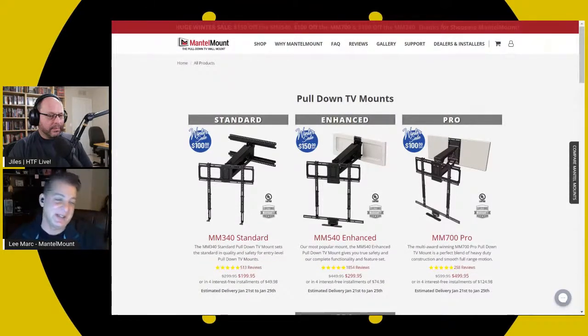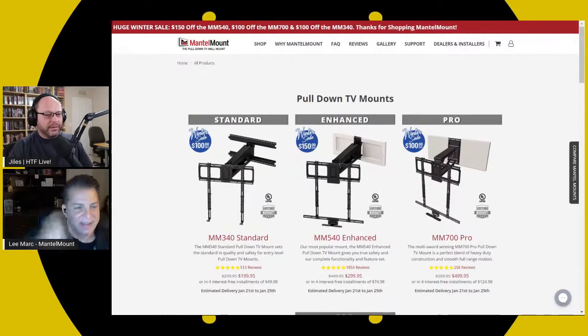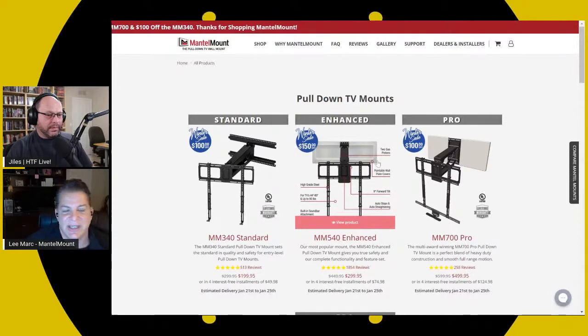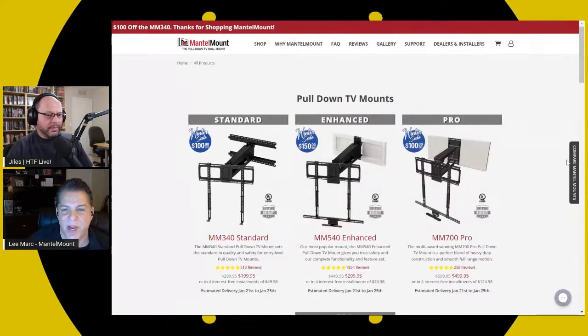So it was a slightly better mount in terms of stability, and they're all stable, but like rock solid, stable. And the beefiest, but it didn't have the tilt. So the thing that we decided to do was add tilt to the 700. That's a new thing that people don't know about. So it's rock solid. It doesn't have any wobble at all, and it handles a much heavier TV.